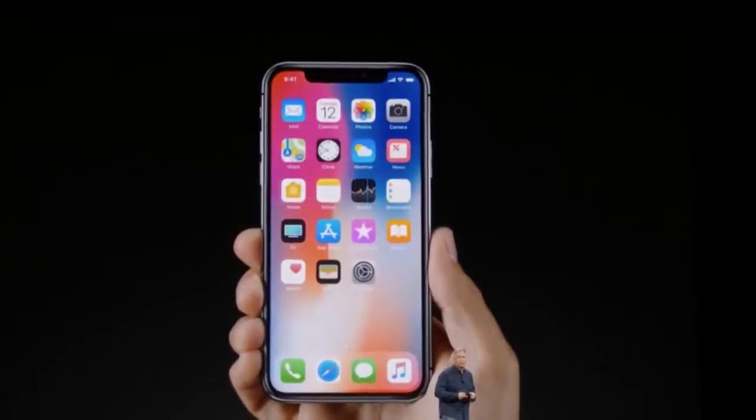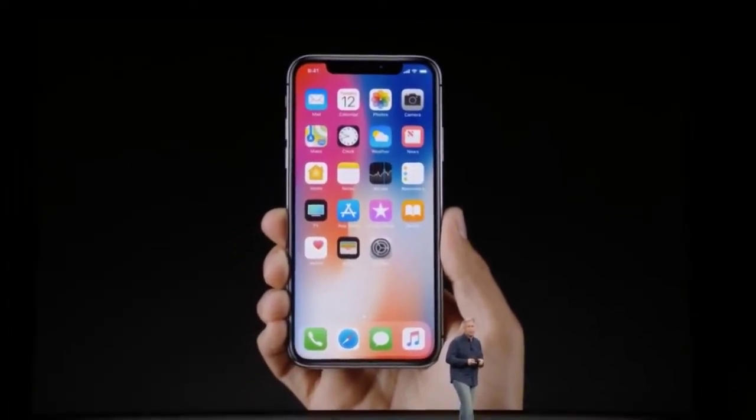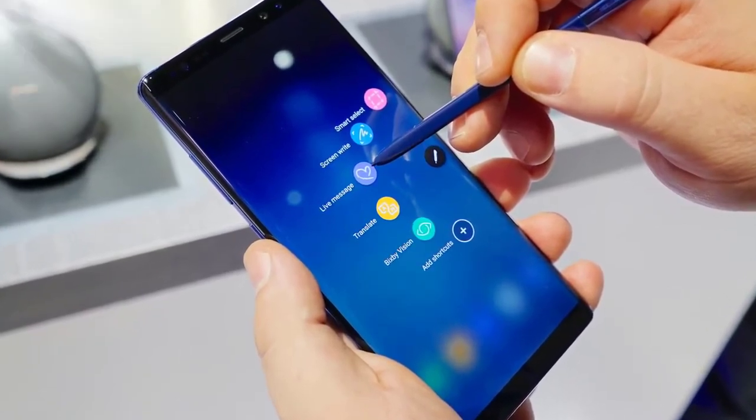Even though the Note 8's fingerprint sensor is located at an embarrassingly awkward location, it is still better than not having one altogether. The Note 8 also comes with iris scanning, which allows you to unlock the smartphone using your eyes, a feature not present on the iPhone X.